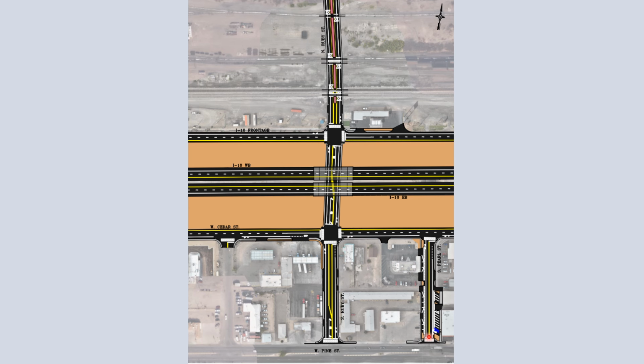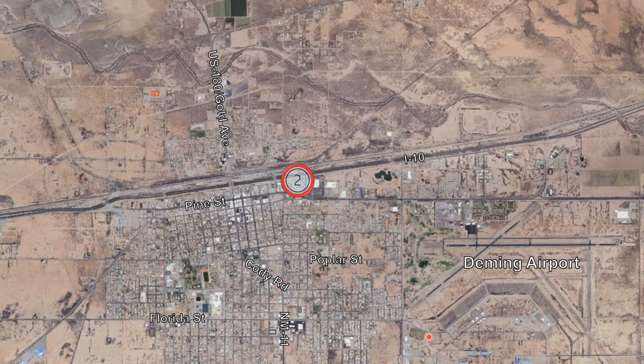The preferred alternative for Ruby Street removes the Pearl underpass and adds an underpass at Ruby Street, providing a direct connection under the interstate and across the railroad tracks. Improvements along Ruby and Pearl will include ADA facilities, sidewalks, bike lanes, on-street parking, and the reconstruction of the existing roadways. Improvements to the railroad crossings are recommended, however, this will require coordination and approval from Union Pacific and Southwestern Railways. The second priority is East Cedar Street.